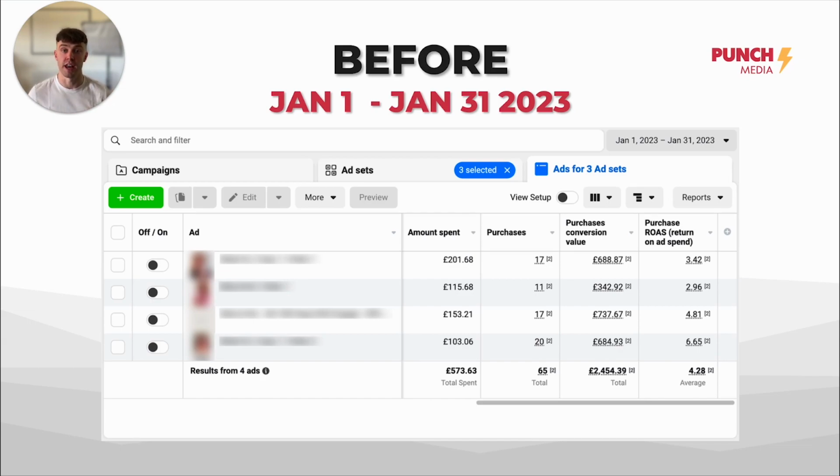Now, when they had tried to scale their ad spend before this, they would see a drastic drop in their return on ad spend, and the frequency of their ads was shooting up and resulting in fatigue for their ads. So while their return on ad spend was positive, they were struggling to scale throughout their time running paid ads.